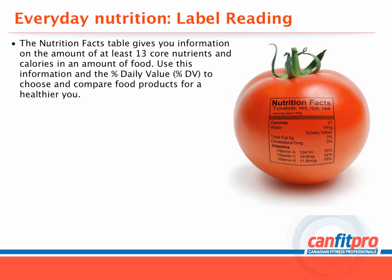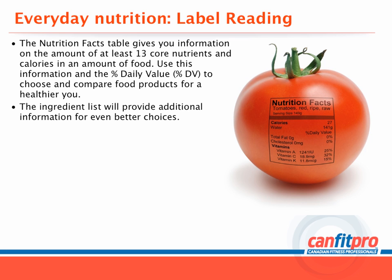The nutrition facts table gives you information on the amount of at least 13 core nutrients and calories in an amount of food. Use this information and the percent daily value, or percent DV, to choose and compare food products for a healthier you. The ingredient list will provide additional information for even better choices.